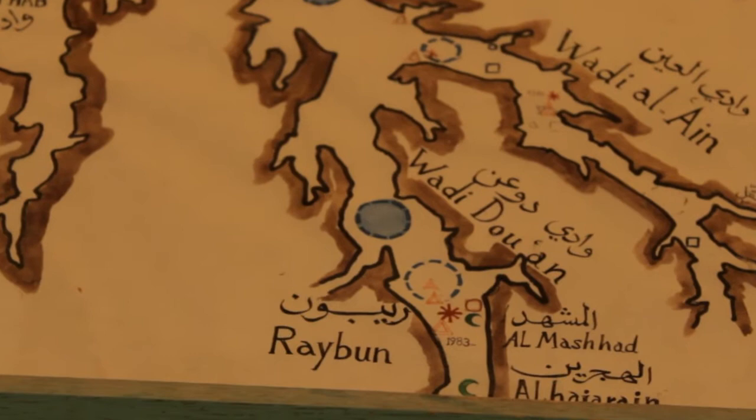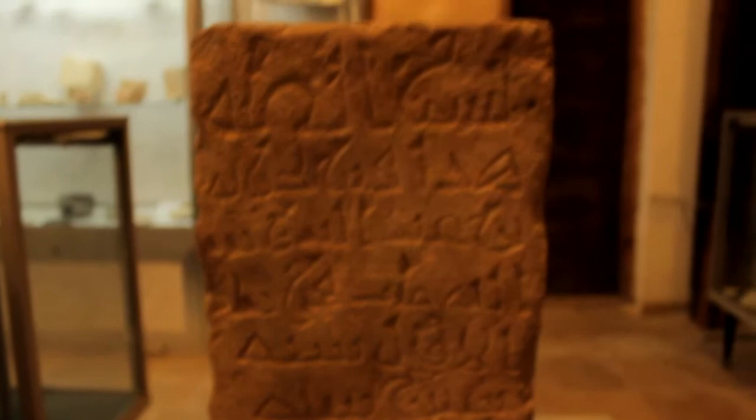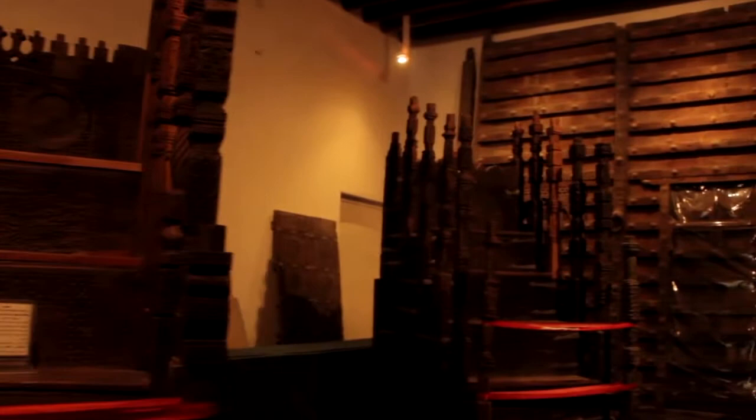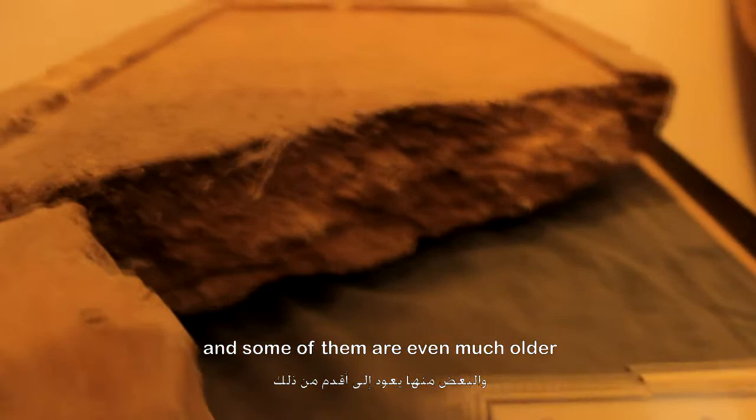The first section is the artifact section. This section showcases the artifacts. Some of them are hundreds of years old. And some of them are even much older.